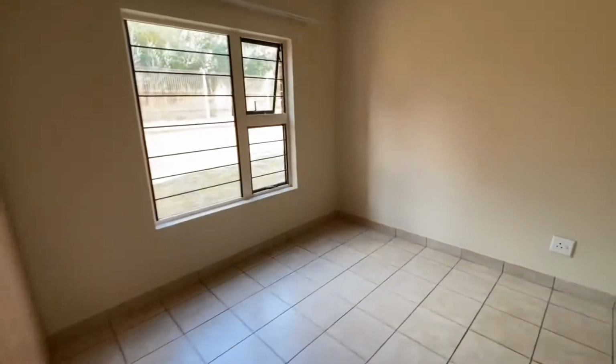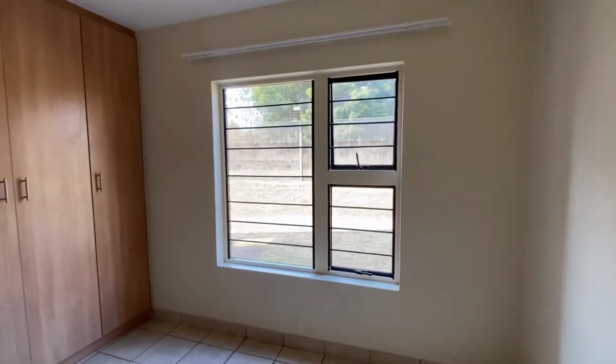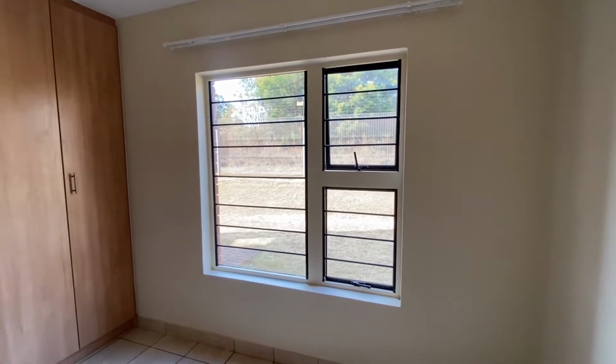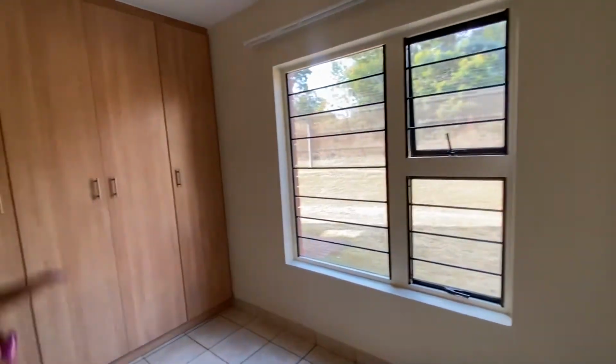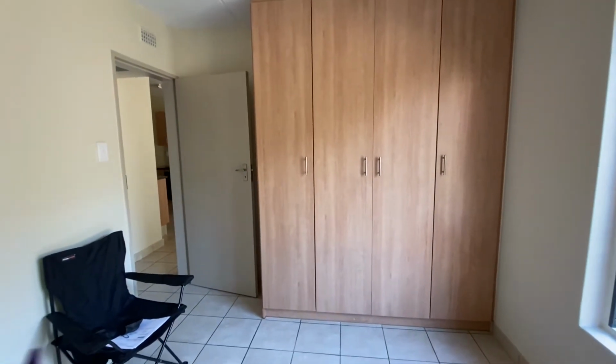Right, let's move over to the rooms. Okay, this is the master bedroom. I think I'm going to enjoy this view when I wake up in the morning. Really like it. Apparently it's a hiking site just next to this estate. So that's the cabinet space. I think it's going to be enough for me. Okay, let's just open it and see.